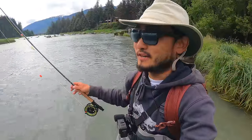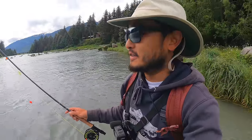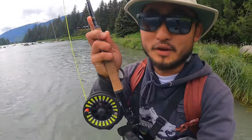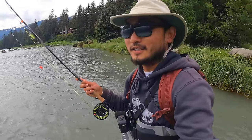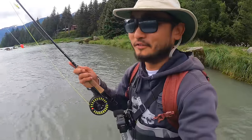So here in Haines, right now on this river, there's sockeye salmon and Dolly Varden. And I'm gonna go for the Dolly Varden because I only have a 5-weight fly rod. And I started this episode with the fly rod, so I feel like I gotta finish it off with the fly rod and get something on the fly.